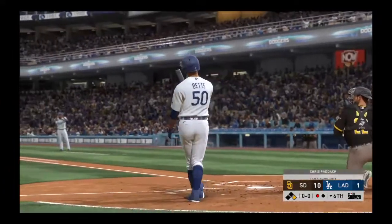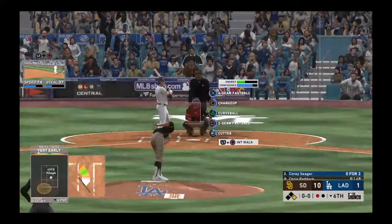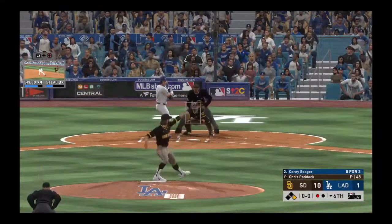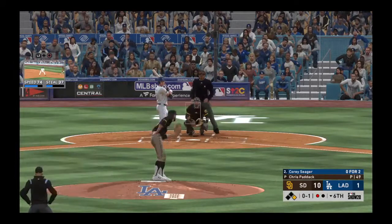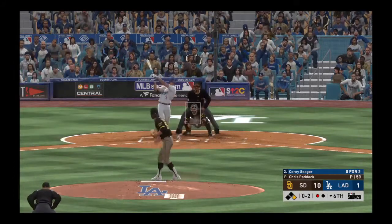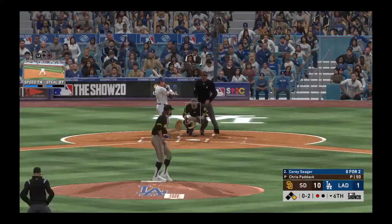He knows he should have done something with that one. Got him swinging on the fastball there. Mookie Betts takes the hat trick with his third strikeout of the night. Corey Seager swings and misses there, so he's down 0-1. Offensive game plan needs to change right here. They need to get a little bit more aggressive. It's too late to try and work counts.